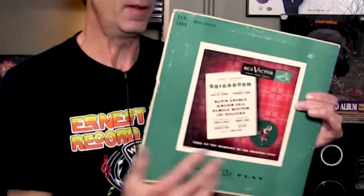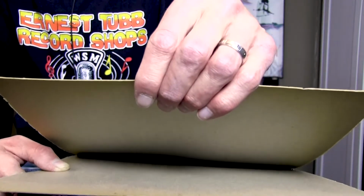And it's interesting because it's not just the 10-inch records. I have one example of a 12-inch. This is the Brigadoon soundtrack, I believe from 1951. It's not quite split, but you can feel it in there. You can see it in there when you open it up, and there you have a 12-inch.